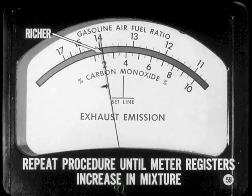If 1/16th turn doesn't produce a richer mixture reading, turn each screw another 1/16th of a turn richer. Wait 10 seconds and check the reading. Repeat this procedure as necessary until the meter registers a definite increase in richness.